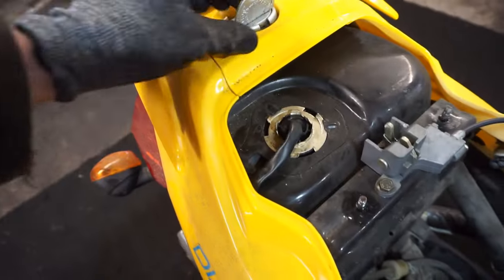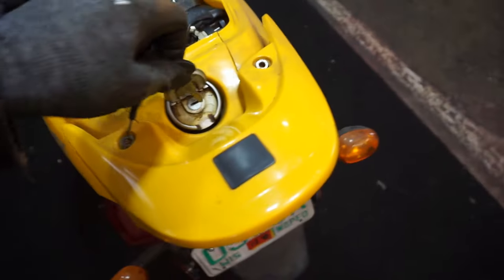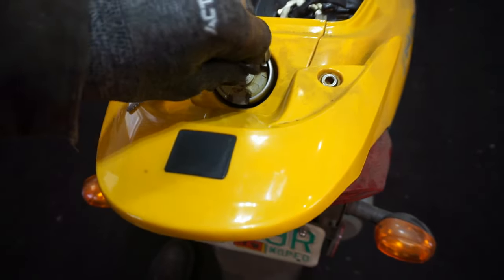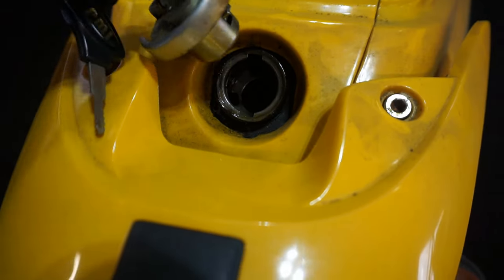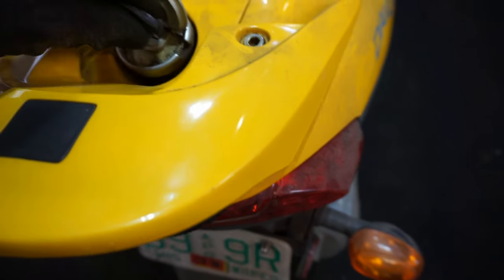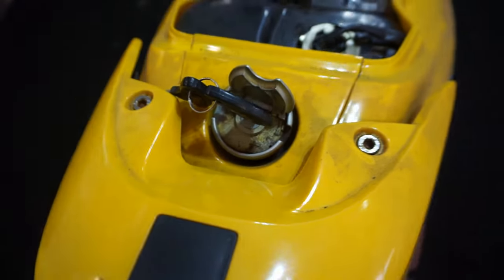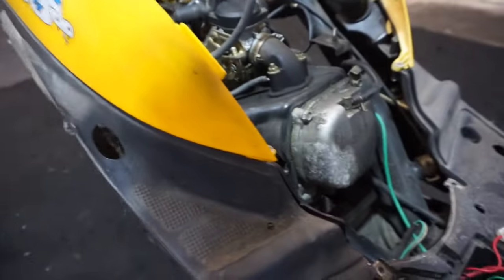Guess we should probably check the gas tank too. See if there's anything in there. See if there's any gas in here. Oh yeah, there's gas in there. So let's leave that off for now. All right, let's get to that spark plug.